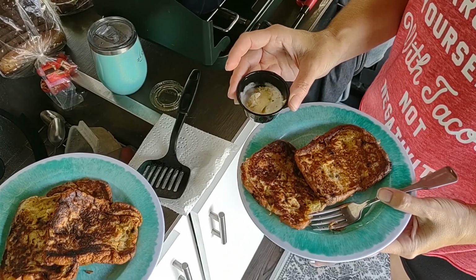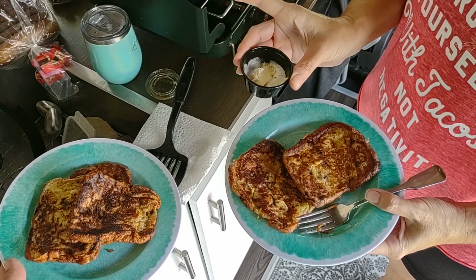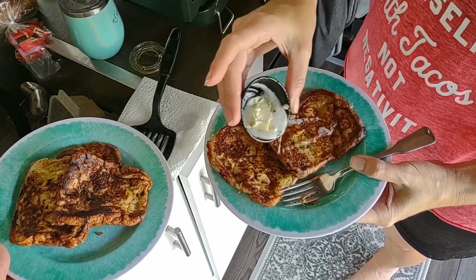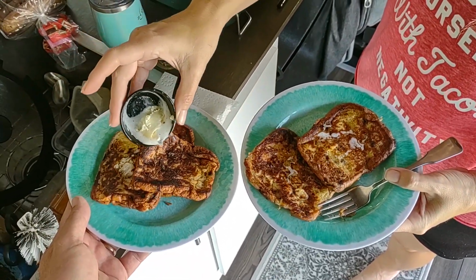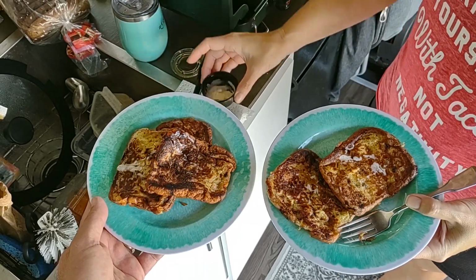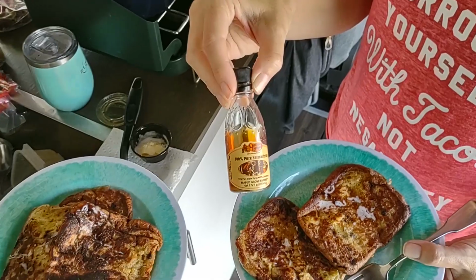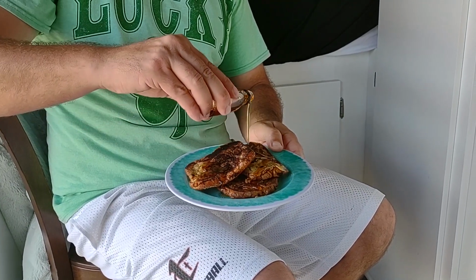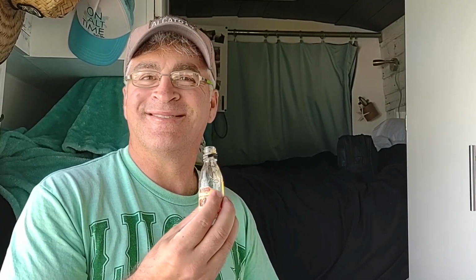So, once again, we're doing a little hack here. This is butter that's left over from Cracker Barrel. We melted it on top of the pan, like on the top, a little bit while we were cooking. So now we have soft butter. Really soft butter. And we have Cracker Barrel syrup. Mm-hmm. Thank you, Cracker Barrel.